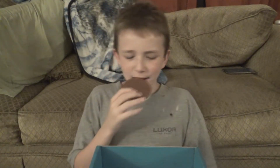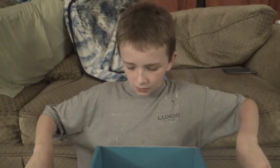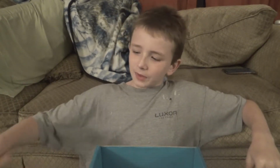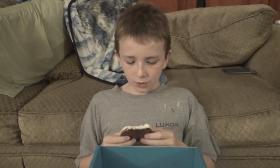Okay. Let's take a bite. There goes the moisture in the mouth. Wow, this is just so disgusting. I don't like it. If you like rice cakes and you like chocolate, this is the one for you. I like chocolate. I do not like rice cakes, so this is not for me. On the good food scale, I'll give it a 4 out of 10. The only reason why is because of the chocolate on the top.